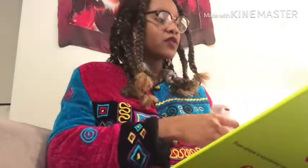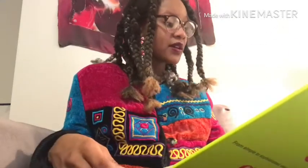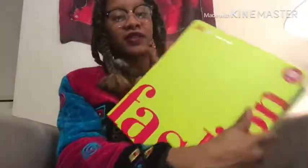3,000 years of women's wear, 3,000 years of men's wear, 400 years of shoes. Then there's a page, 200 years of bags and purses, 200 years of women's hats, and 300 years of the bodice. There you go.